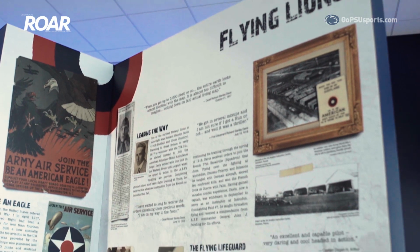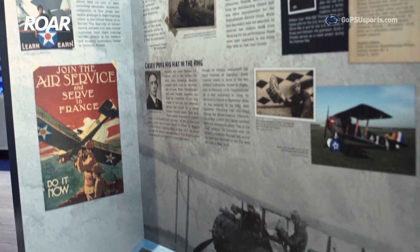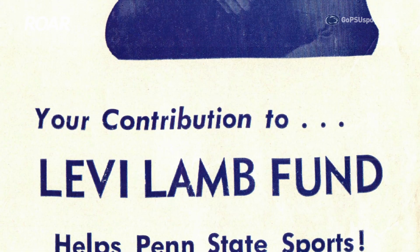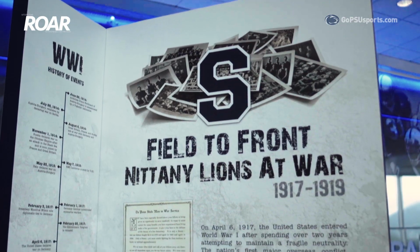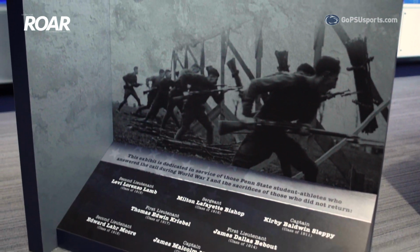The fund was officially named for Levi Lamb 35 years after his death. Where the present-day Levi Lamb Fund originated was in late 1953. The athletic department looked at the athletic annual fund, which was providing scholarships, and looked at a number of different individuals to have their name put on it. And Levi's name was ultimately selected because he was the first three-sport varsity letter winner. But he had also been lost in the war. He was somebody who was extremely popular on campus. The Penn State All Sports Museum's exhibit entitled Field to Front will be on display through the rest of the season.